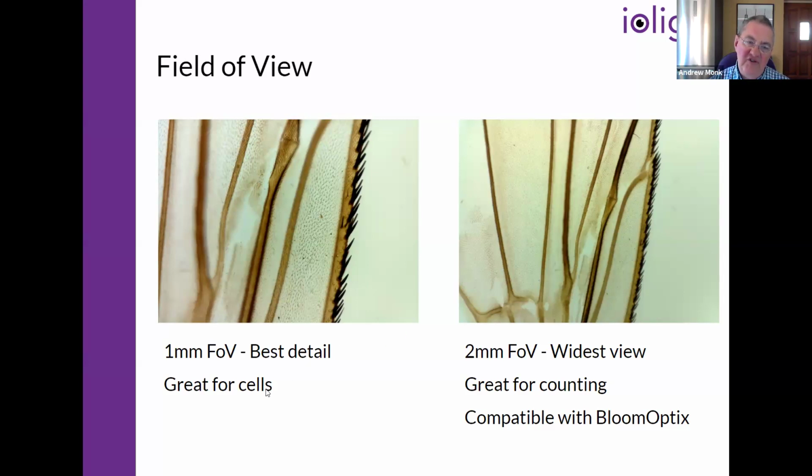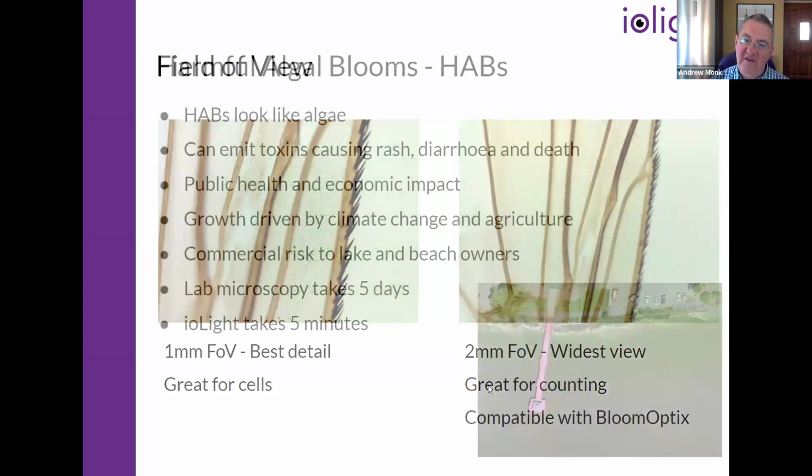So the 1 millimeter is great. If you're looking at cells, you're going to need a 1 millimeter, the most powerful microscope around. If you're counting, you'll need the 2 millimeter. And if you want to use the Bloom Optics AI app that we'll talk about in a minute, you need the 2 millimeter because their library is built around the 2 millimeter microscope. They're looking for colonies of HABs, not individual HAB cells. So that's why they want the big view, not the in tight view.